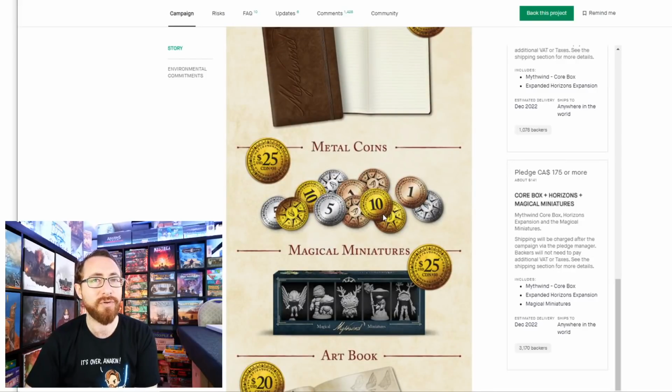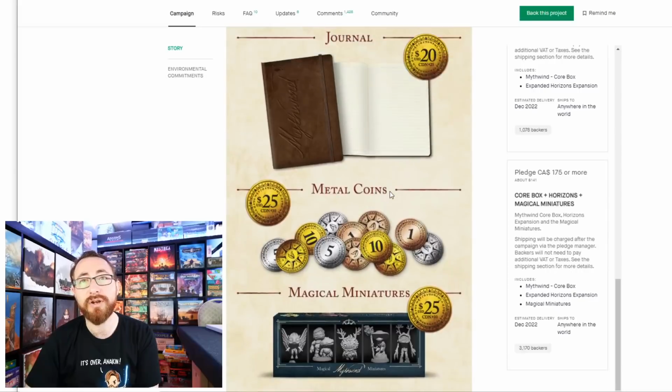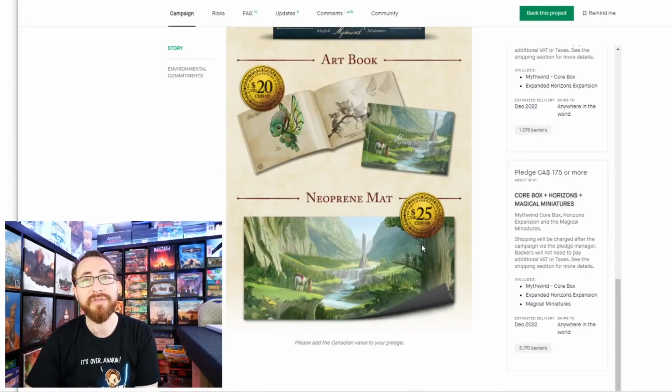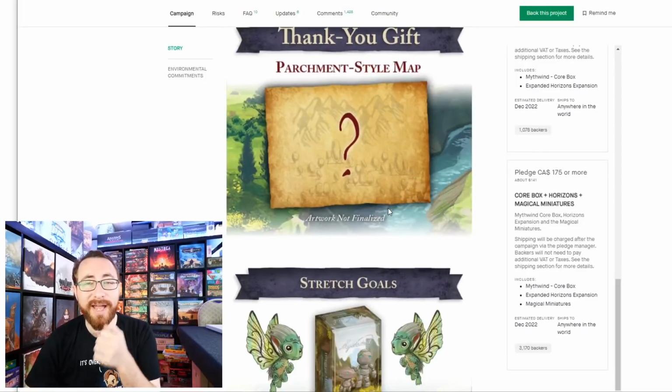Now, granted, they have no gameplay relevance, at least not yet, so it's not something you need, but if you wanted them, they're not in that over there. Then we have metal coins as well for $25. We have the journal for $20, and the price points are both US and Canadian over there. We have the art book, we have the neoprene mat, all of that for Mythwind.